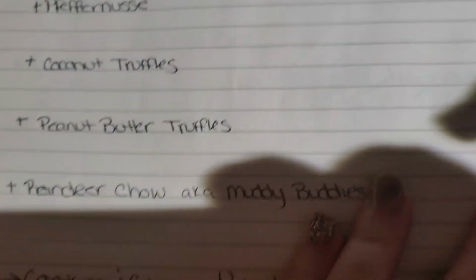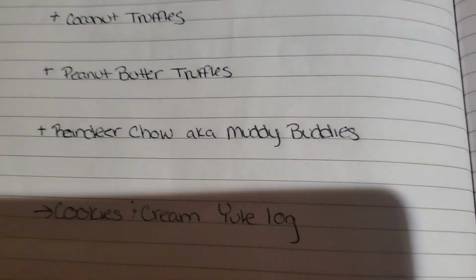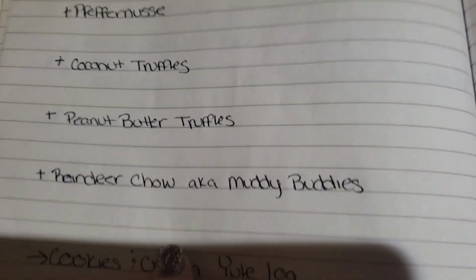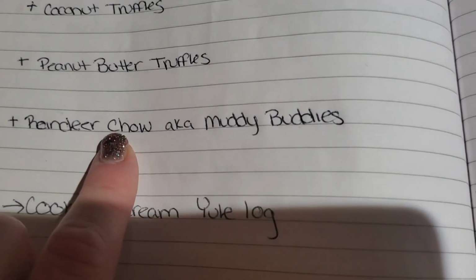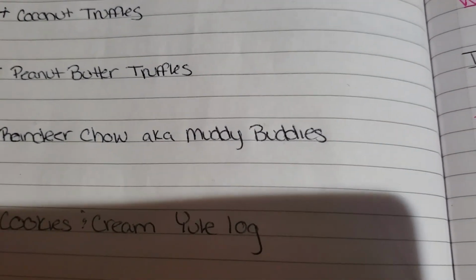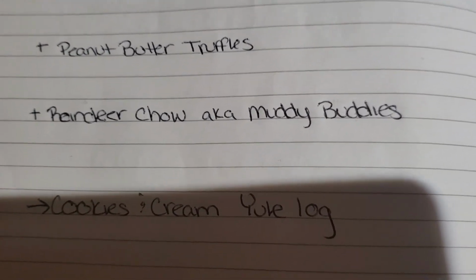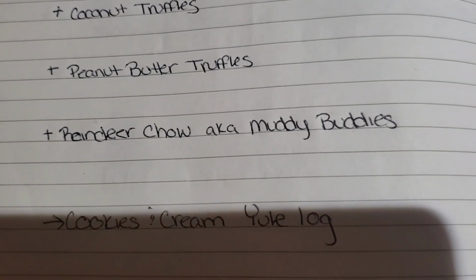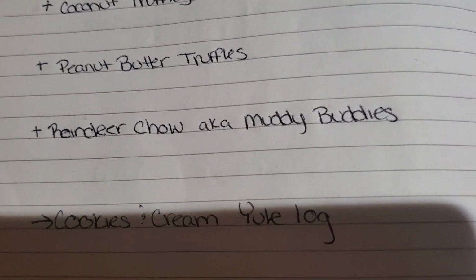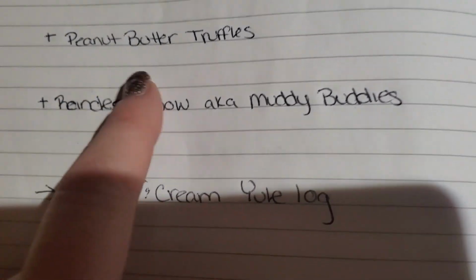And then the last thing I like to do when I do my cookie platters for friends and family, I like to throw in a small bag of the reindeer chow, or you know, what they like to call Muddy Buddies, with the Chex, the powdered sugar, the peanut butter, the chocolate. Throw some festive M&Ms in there and you're good to go. It is such an easy recipe. If you guys need a quick dessert to whip up for a party or anything like that, try the Muddy Buddies.